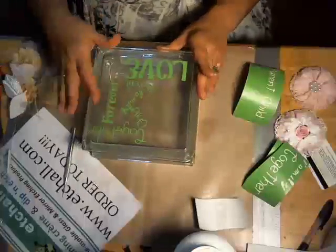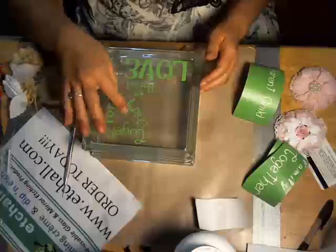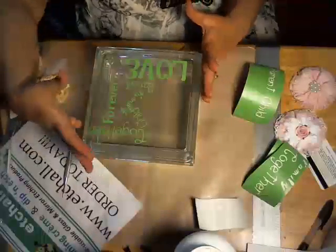Okay, what do you think, guys? That leaves me a little room to put some decoration down here, my frame here, and I can decorate around the top.